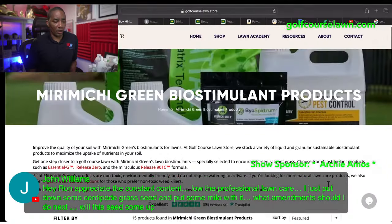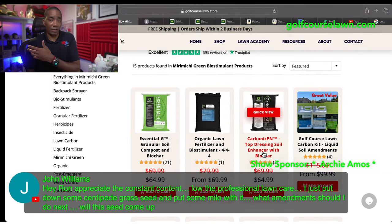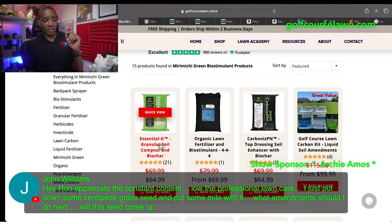Of the two, if you're starting over from scratch, then I would say do carbonized PN and do a layer of that over the entire lawn, then put your grass seed down, rake it in, and go on your way. But since you've already done that, I would say Essential G, because this is just a granular biostimulant that you can throw in your broadcast spreader and make a pass over the lawn. That is going to help the lawn to establish a bit faster.